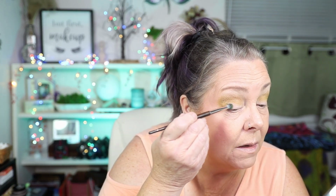I am going to go here into this green that is called Chef's Island with this little brush, and I'm going to put that in my outer corner, the outer V as they say, and up into my crease.